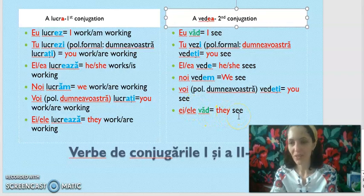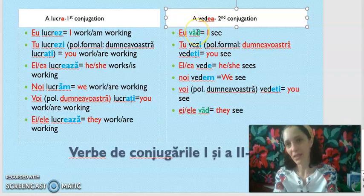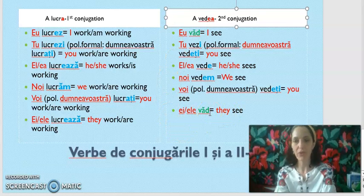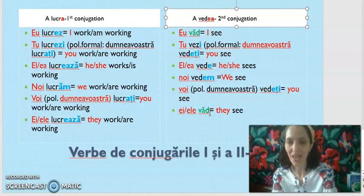There's nothing similar between the two conjugations, but we can notice, that's why I used green, that it's the same form for I see, or I can see, and they see, they can see. And this will happen in a number of verbs. I cannot generalize, it will just happen in a number of verbs. I'm not sure if it helps or not.